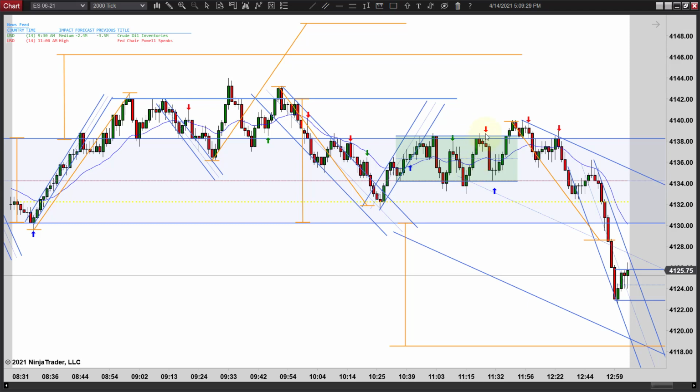And then finally, you get a double test. You made that high, you test it once, you test it twice. It's a second entry short off the highs. That's a good setup. It's a quick move back down. And then now you get that higher low, and you don't see that congestion or prices hanging around. They just kind of break higher and start moving higher. So I like going long right there on that trade.